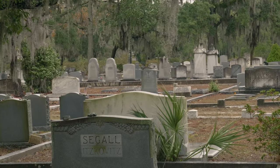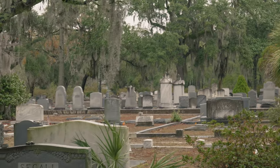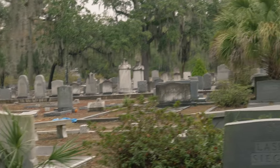Got the right shoes on. Yep, definitely got the right shoes on. Got our waterproof shoes on. Ooh, but still, be careful. And it looks like it goes on and on.